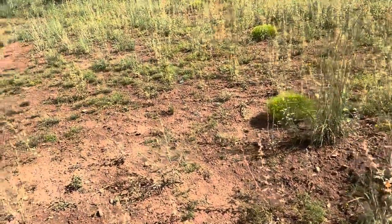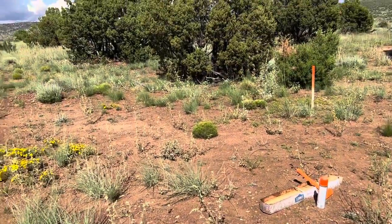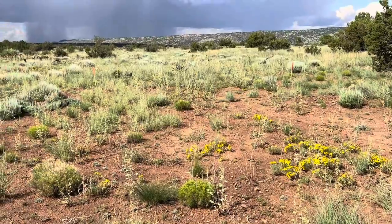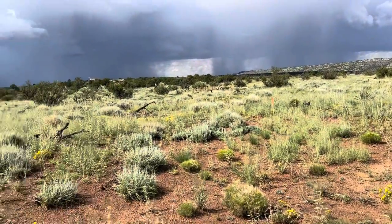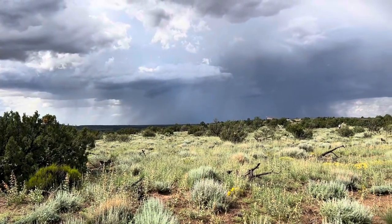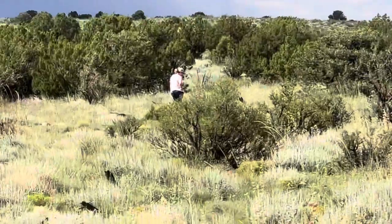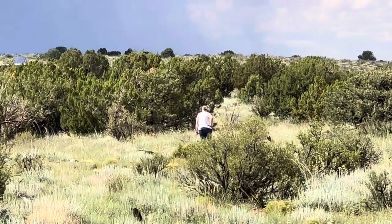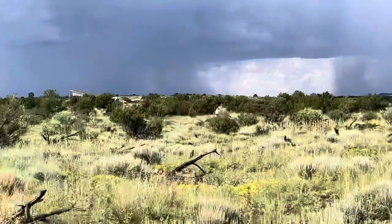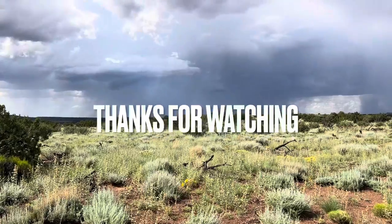So much nicer than it was 2 months ago in June when it was very, very brittle. Everything was brittle. The rain season is in full swing. So anyway, Lisa's looking for pot shards. And it's like 1,000-year-old pottery in this area.